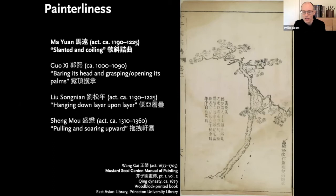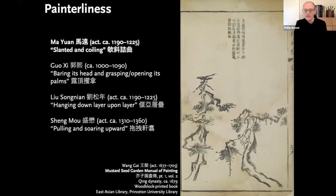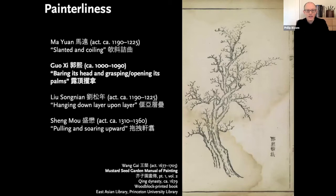This is another example of how people at the time understood a different style in which Ma Yuan painted, in which the dynamism is even more apparent, thanks to the kind of sketchy nature of the brushwork. They also recommend the works of Guo Xi, a late 11th century imperial painter. And they say that when he depicted pine trees, it looked as though the pines were baring their heads and grasping or opening their palms. And you get a bit of a sense of that in this print too, where the branches are kind of opening and pushing upwards as though they're grasping at the air.